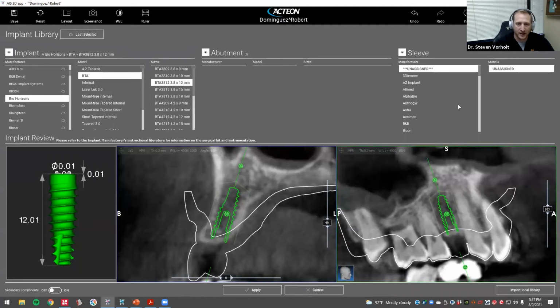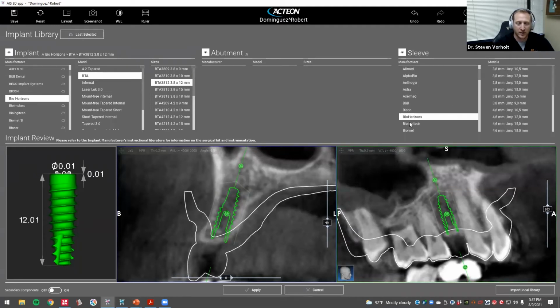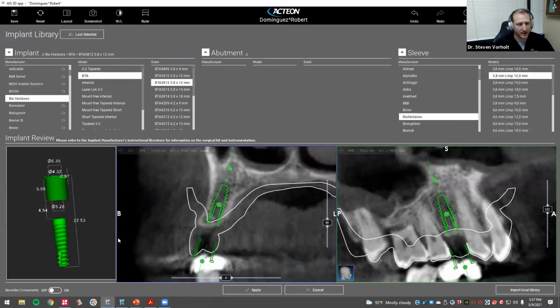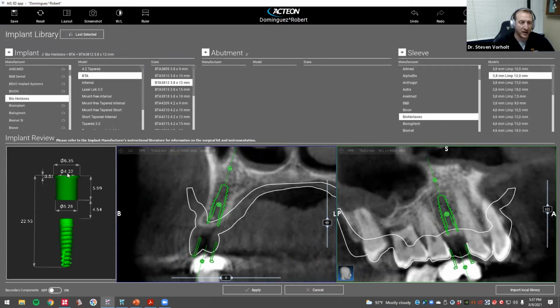And then last but not least, since we're doing a guided surgery, I'm going to pick the appropriate guided sleeve. So since it's a 3.8 implant, I'm going to grab the 3.8 by 12 sleeve. And so that's going to show up here. And on the left, I have this really nice schematic showing me all the offsets and different sizes and all that kind of stuff. So I know the offset for this implant from the guide sleeve down is 22.5 millimeters. I know my key, that little thing I need to bring into the mouth with me, is 1.5 millimeters thick. So this is going to be the 24 millimeter long drills. And that's what I'm going to use through this sleeve to place this implant. So I'm happy with that.